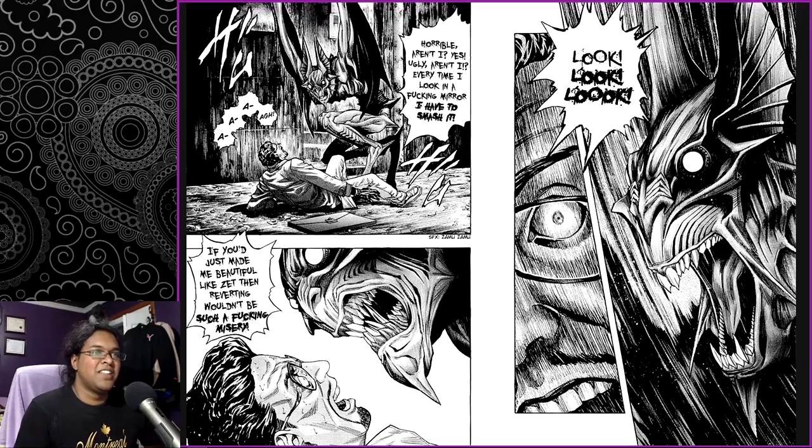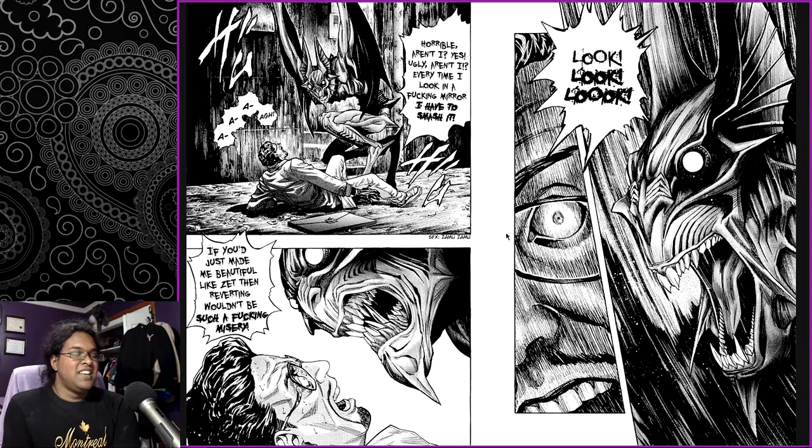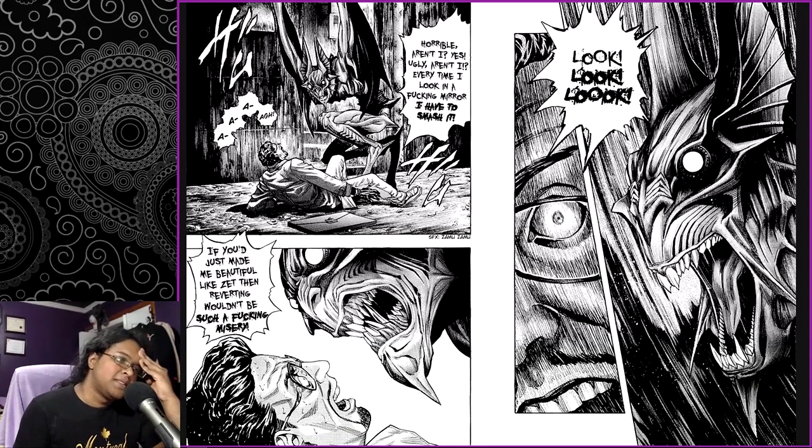Look. Holy crap, that is incredibly cool typesetting. Every time I look in a mirror, I have to smash it. Yeah, so okay, he is the character designer for all the monsters as well. Oh, that's real fucked up.